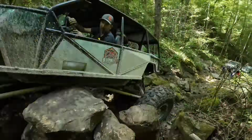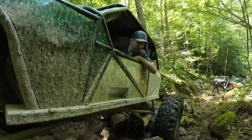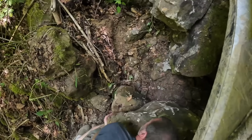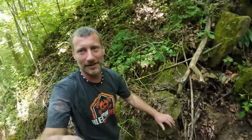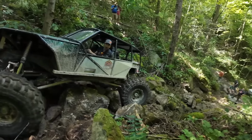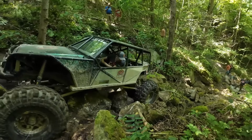Back up a little. Stop. Oh, I might have made it worse. I just made it worse. Josh is cheating over here. That's a big boulder. That's a drive shaft killer right there. Well, you're gonna push that over when you come for it. I thought you were gonna push that over when you came for it. Send it.